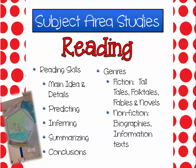In reading, we ask that students learn how to find the main idea and supporting details. They will predict, infer, summarize, find conclusions. We talk about character traits. We talk about theme in the stories. We talk about the setting. So lots of things are happening in the area of reading. We read both fiction and nonfiction.